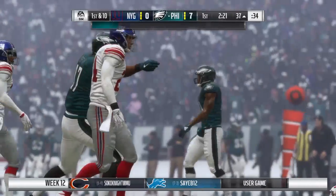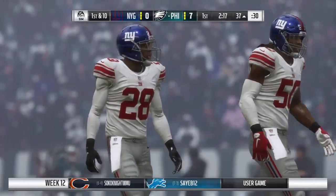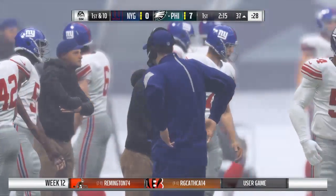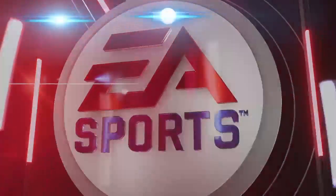12 more yards there and another first down. I think it all came together there. In-breaking route, drove it with excellent pace. Money throw right there to move the sticks.